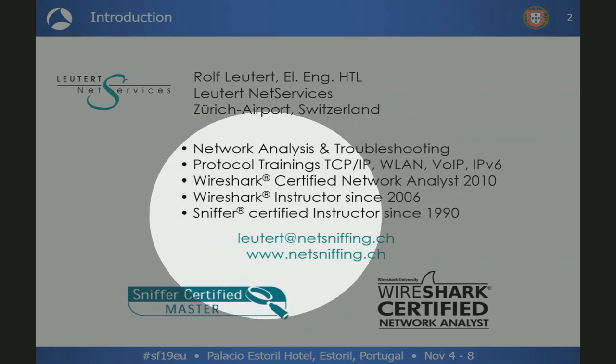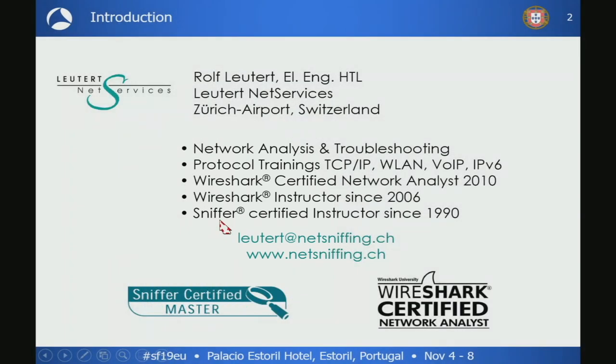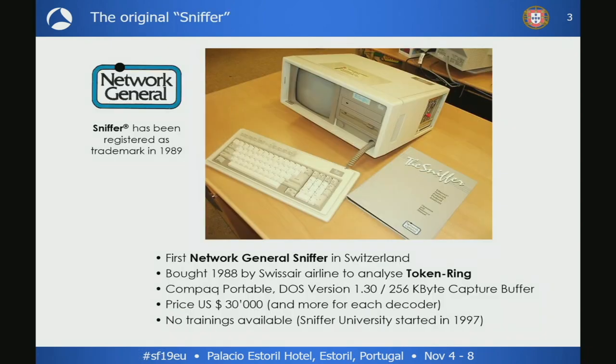I started with the sniffer, the original Sniffer. We heard it this morning already from Cheryl. That's where everything started, and here is a picture of it. That's the first unit which we bought in '88, and it was called a portable PC, about 10 kilos. The famous inventor was Network General. They even registered Sniffer as a trademark at that time. So today it has become a synonym for sniffing, and I think it's still registered, but everybody is using it now as a general term.